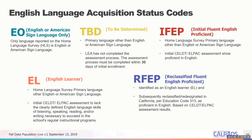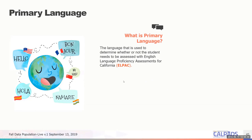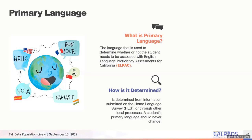And then after that, if the student is tested, then it could be EL or IFEP. And then after the student is tested, it could be RFEP, okay? So for the primary language, again, the primary language is used to determine whether or not the student needs to be assessed for LPAC, okay? And it's determined based on the home language survey.